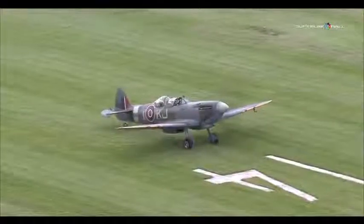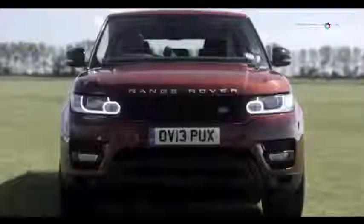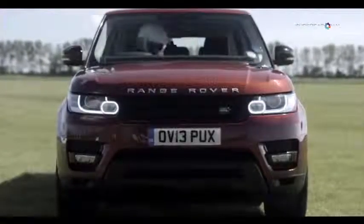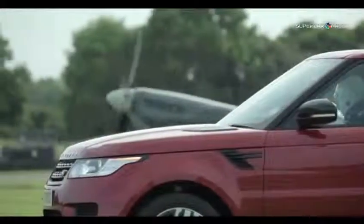Because the runway is quite bumpy, I'm going to select dynamic mode. That sharpens up the responses of the car. I'll probably manage 120 miles an hour. Goodwood is 101. I don't know who's going to win. I really hope we do, but I've no idea.